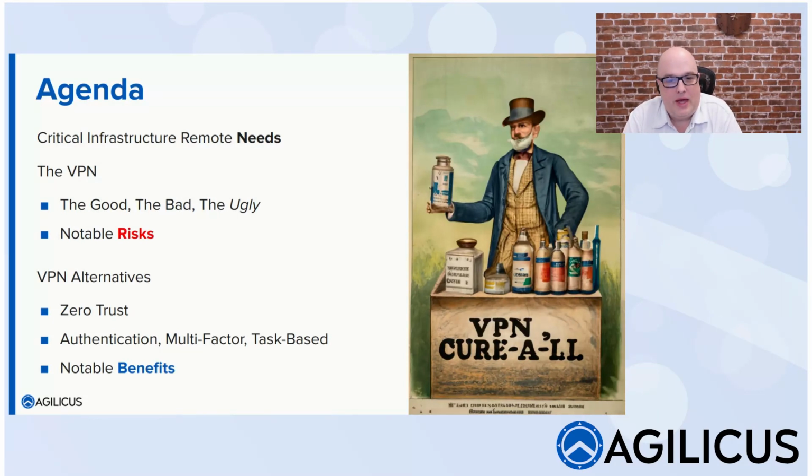Let's talk. The agenda today, we're going to talk about the remote needs of critical infrastructure. They're somewhat different than your traditional IT desktop, laptop productivity app, and talk a little bit about why, some of the applications involved. We're going to talk about the gold standard of how people do it today, which is a VPN with a shared password that each of your vendors have. You know who you are. We're going to talk about the good, the bad, the ugly of that, and some of the notable risks. And we'll talk about VPN alternatives.